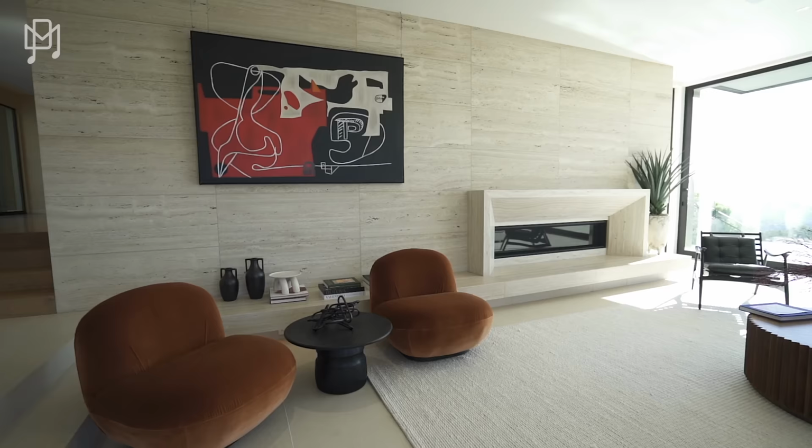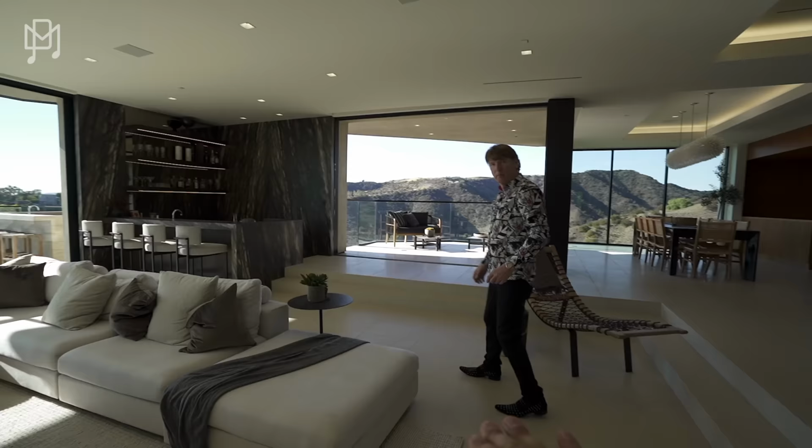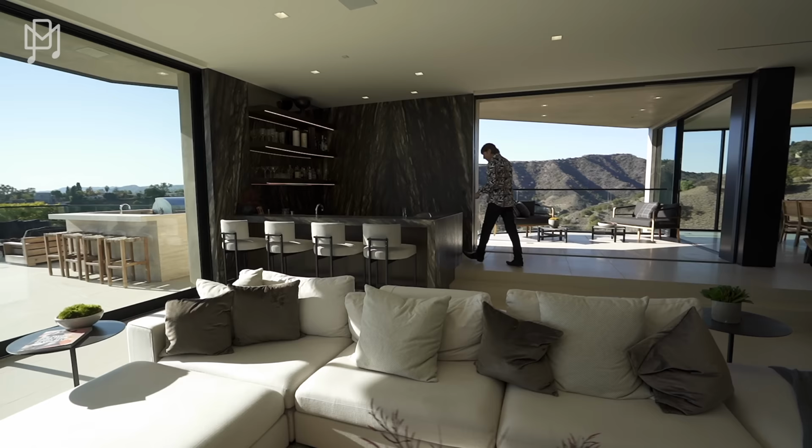Very nice. So this is the entry and it is very grandiose. This is the hangout area when you walk into the house. It's enormous. I like this little drop level. I do too. It's just cozy. And I like this. You go up and then you go down to Adam's favorite place in any house.